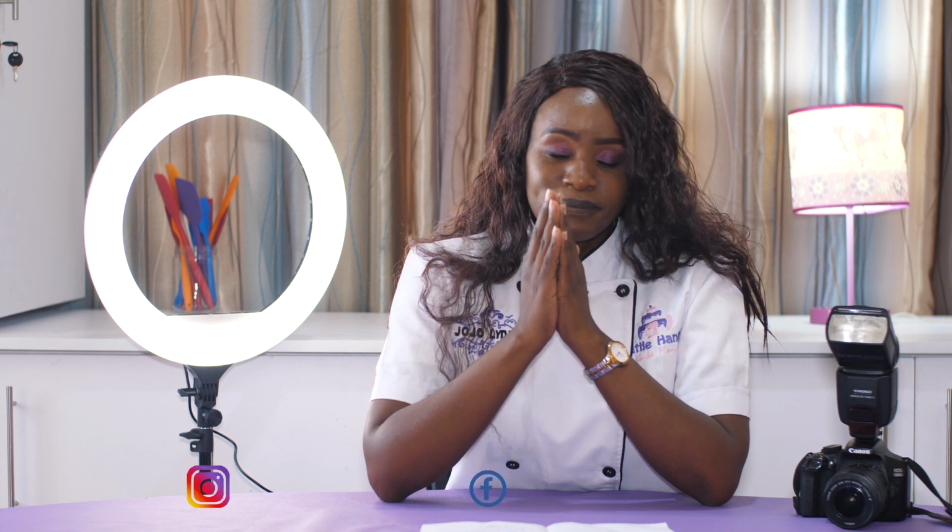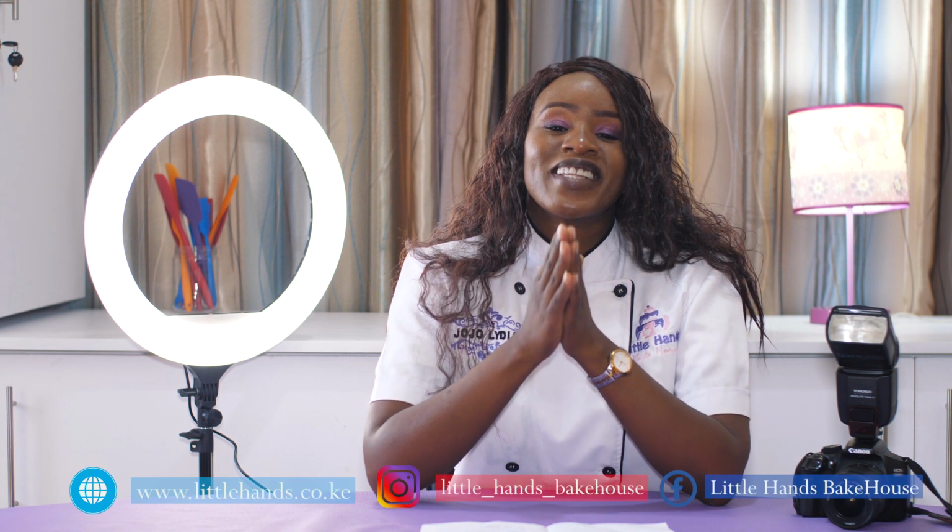Not all bakers go that way. And you see, this is the identity of such a baker. This is a brand. When you see a cake with props, you're able to tell which baker this is. So when it comes to cake photography, even the way the cake looks, without having a logo, you're able to tell this is Jojo Lydia's cake, this is Little Hands Bakehouse's cake, this is so and so's cakes, simply because that's the identity born.